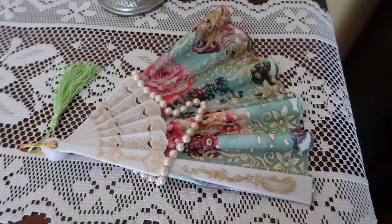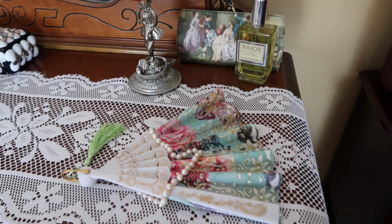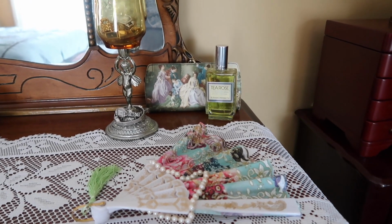Victorian women also liked to use fans. Back in the day, there were no air conditioners, and I have found some really beautiful fans at the dollar store, and I have them throughout my house in different areas, and I just think they make for a beautiful accent piece.